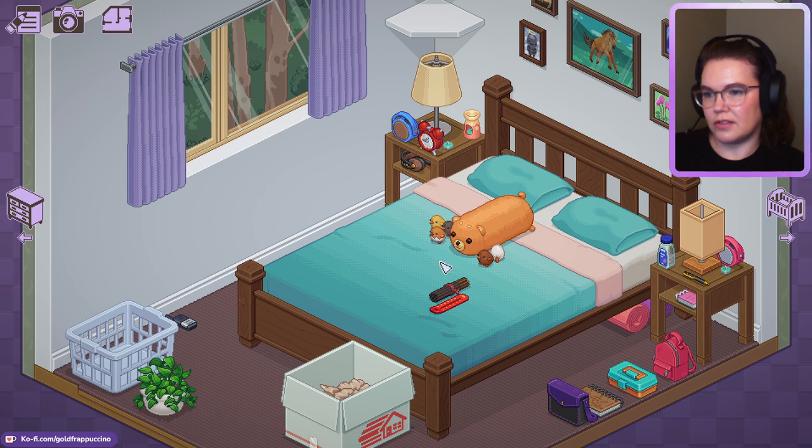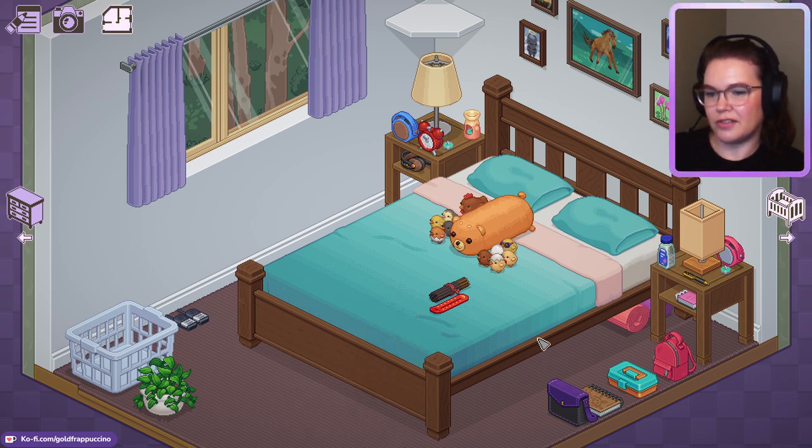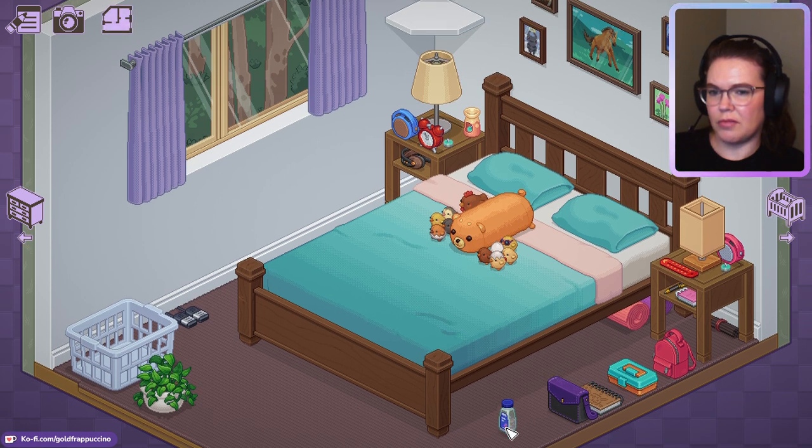We got our little chicks. Oh, another one. How many do we have now? We have new ones! Definitely have new ones. That water bottle. Oh, another one? Oh, this one's got sunglasses. Cute. Probably gonna get mad at me for that. There.